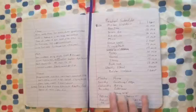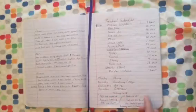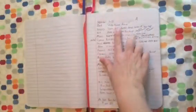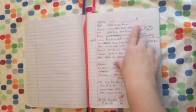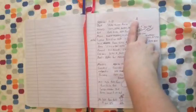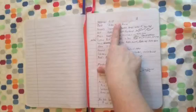Then down here, I just have notes that I've scribbled about listening songs and things like that. Okay, so here is an example of an actual day. I put my letter of the alphabet that I'm going to be working on for the week up in the corner, so it's there as a reminder and what the day is.